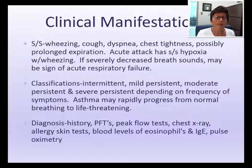So the signs and symptoms of asthma are wheezing, a cough, dyspnea, chest tightness where their chest is really heavy, possibly prolonged expiration, so you might hear a wheeze in, and then just a long wheeze trying to get air out. In an acute attack, they have signs and symptoms of hypoxia and wheezing. And if they have severely decreased breath sounds, that may be a sign of acute respiratory failure.